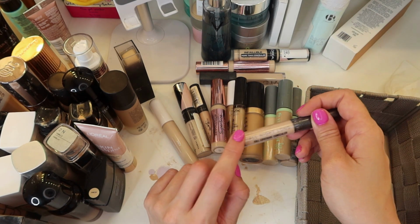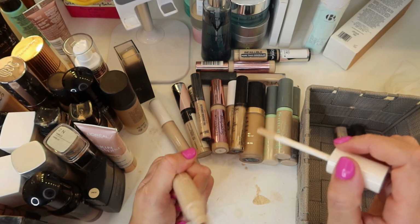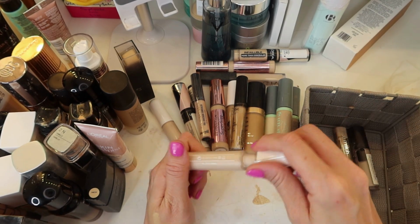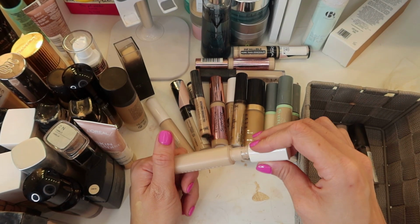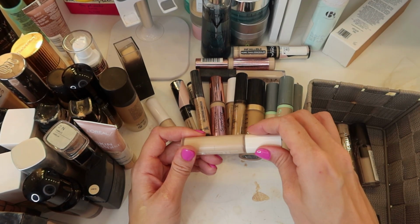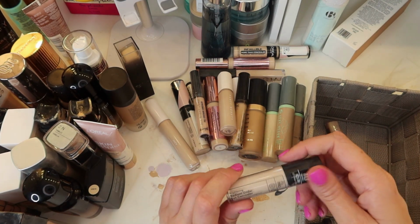Got another one of the Barry M All Nighters, not opened yet. I really like that one. Got the Fenty concealer. Do you know what? This is probably dead. I've had this for such a long time, and there's a little bit there. I didn't love this concealer, but I do like it. It's not my favourite, but I do like it. So I'm going to use the end of that and finish it up.